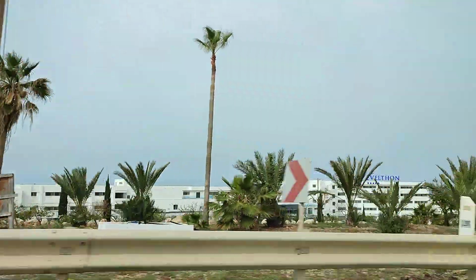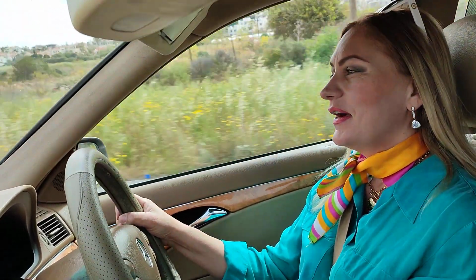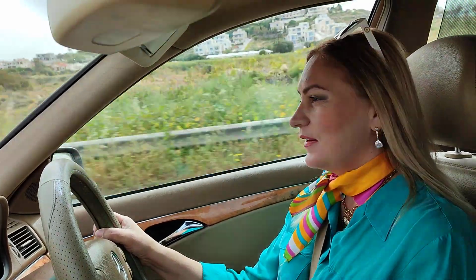This is the King Elephant Hotel, a 5-star hotel. If anyone's going to stay there, drop it in the comments and we'll go and have a good look around. What were you going to say? Oh, yeah. I would like to ride an elephant.